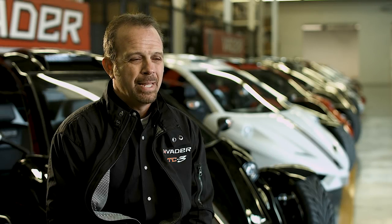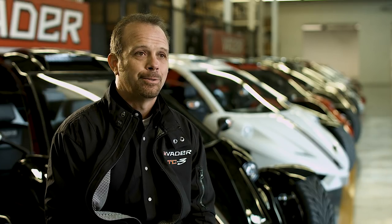The concept of making something a little bit edgier, to give the consumer the feel and exhilaration of a motorcycle but the stability of an automobile or a sports car, was the goal. And I think we achieved that with the Invader.